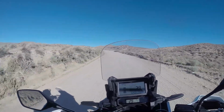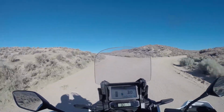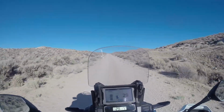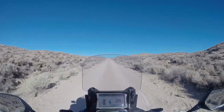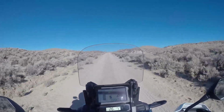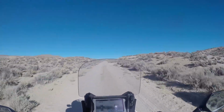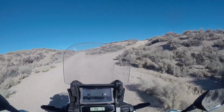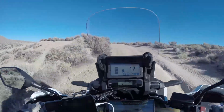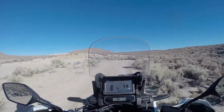People often make a mistake here, I've heard. They hang a right here, thinking that the site is up there, but it's not. Just keep going straight down here, and I'll show you the turnoff. Turnoff is right here, and I know you can barely see it, and there's some loose sand here. There we go. Here's the site, and there's the plaque.